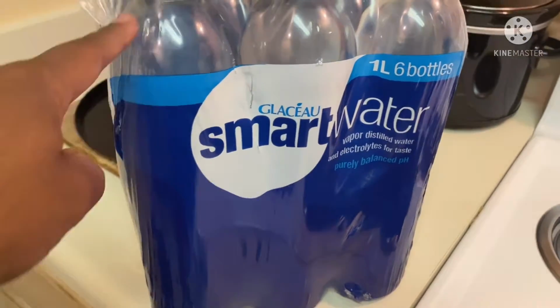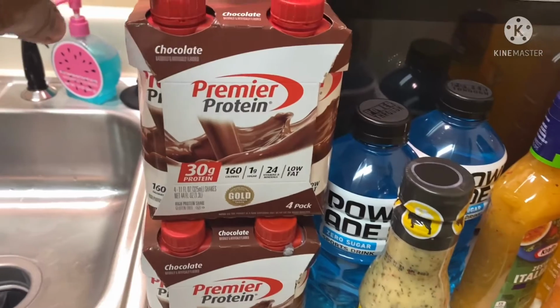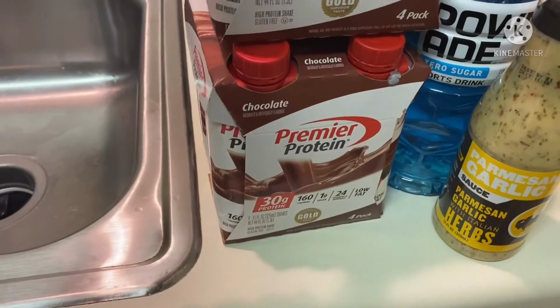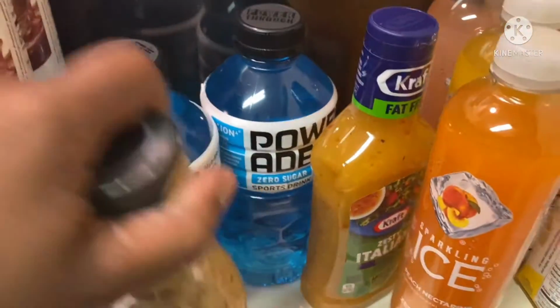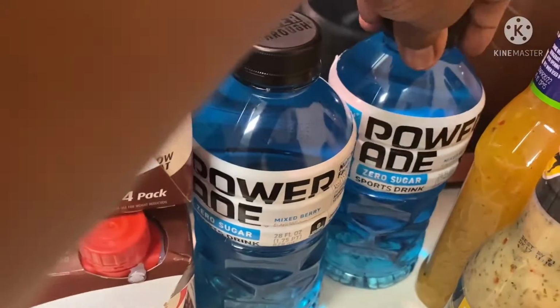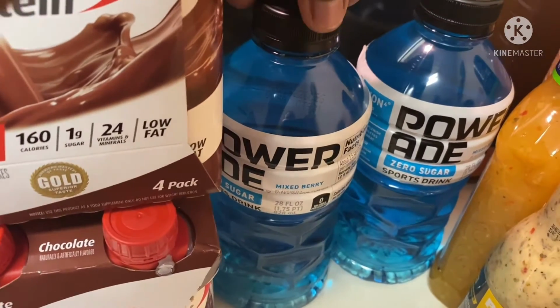And then I also picked up some Premier Protein. I love these. These are really, really good. I have the chocolate. I picked up two of the chocolate, and you get 4 in each one. And then I also picked up the Powerade Zero Sugar Sports Drink Mixed Berry. I picked up 2 of these. I never tried this flavor before, but I like berries, so I was thinking maybe it might be kind of good.